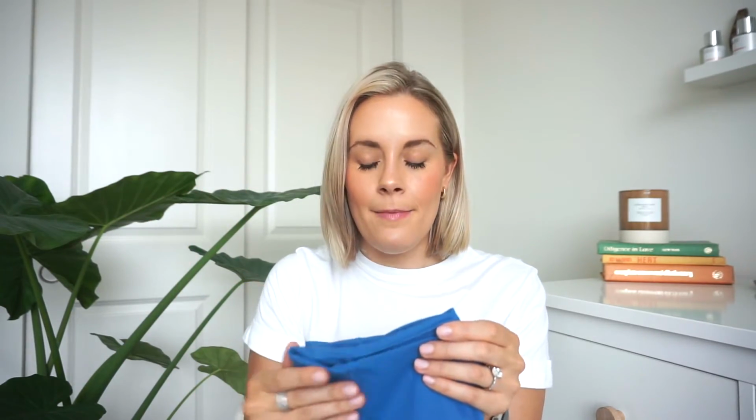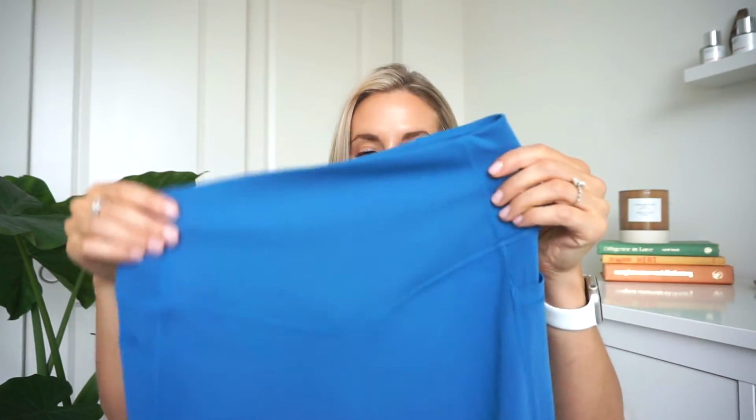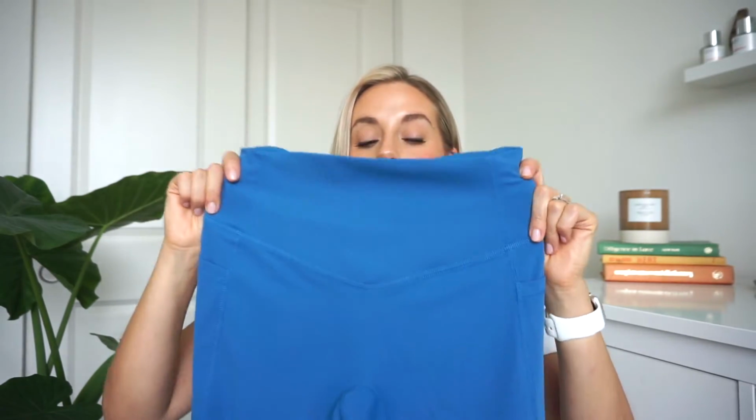I just do. This is neutral to me because it can be paired with black, it can be paired with tan, it can be paired with gray, like anything. So yeah, I got it in this blue color as well. Again, same little V detail, no front seam, side pockets, 7/8 length. In this, again, it's just a thicker, more performance-like tight. So if you're into performance workouts, then I would recommend those ones for sure. And those are called the high-waisted side pocket shaping training leggings.